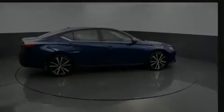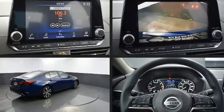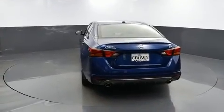Introducing the 2020 Nissan Altima. This four-door, five-passenger sedan still has fewer than 5,000 miles. Under the hood, you'll find a four-cylinder engine with more than 170 horsepower, providing a spirited yet composed ride and drive.